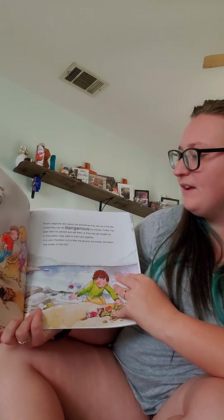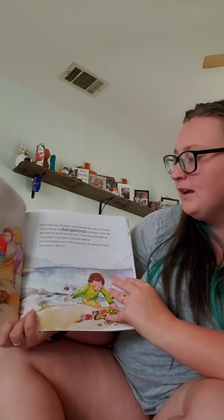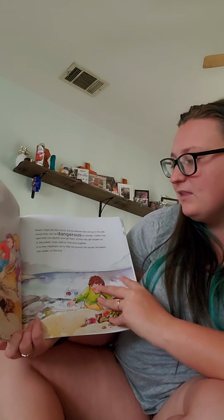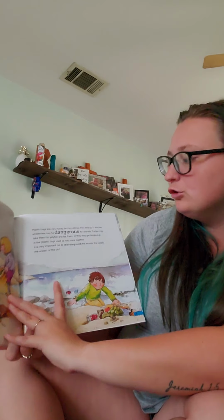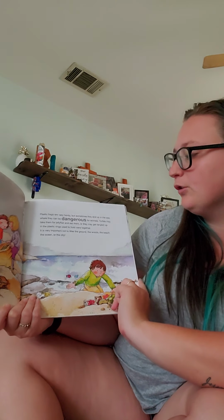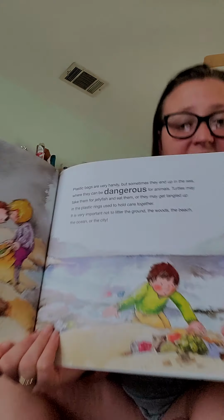Plastic bags are very handy, but sometimes they end up in the ocean, and they can be dangerous for animals. Turtles may take them for jellyfish and eat them, or they may get tangled up in the plastic rings used to hold the cans together. It is very important not to litter on the ground, the woods, or the beach, and the city. You see how they're collecting all of the trash?